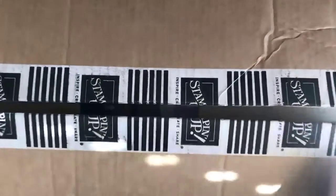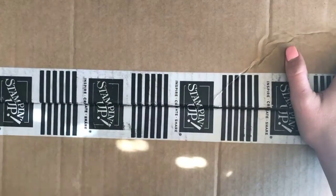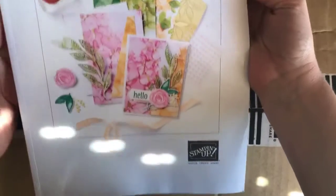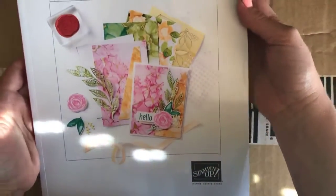I thought that I would jump on and show you some little goodies that I have got from the beautiful new catalogue. Isn't that just absolutely stunning? I love this crisp white cover on it as well, so clean.